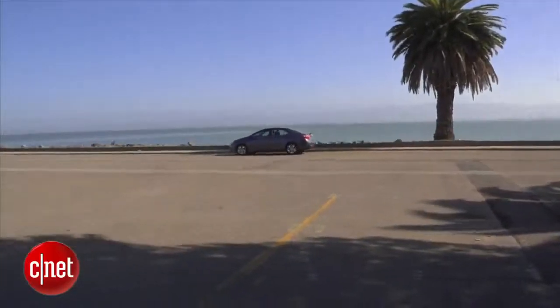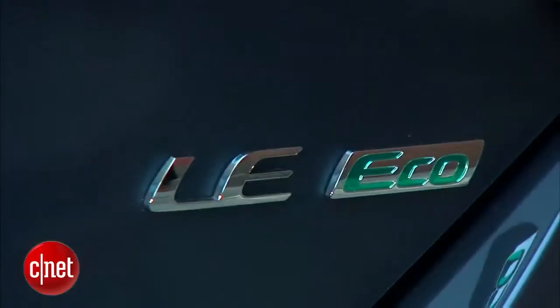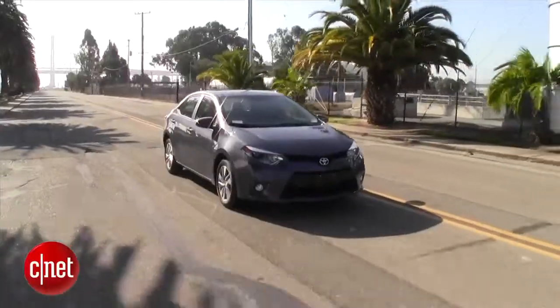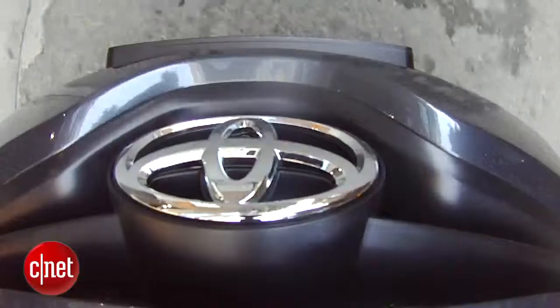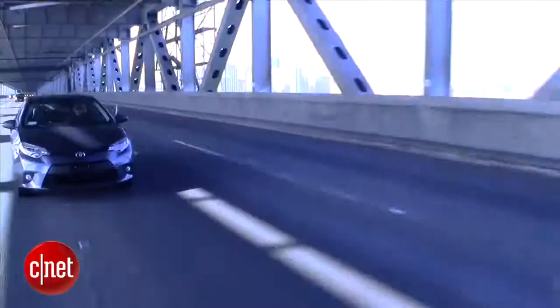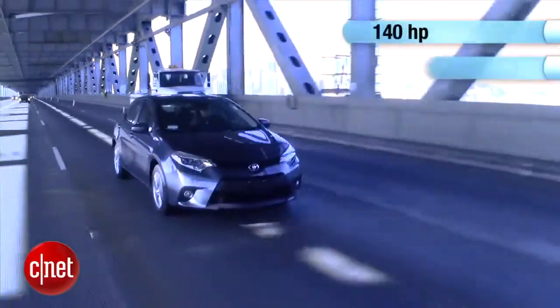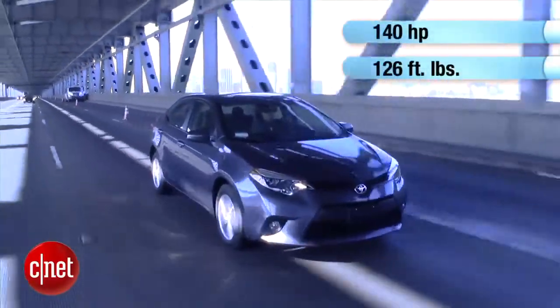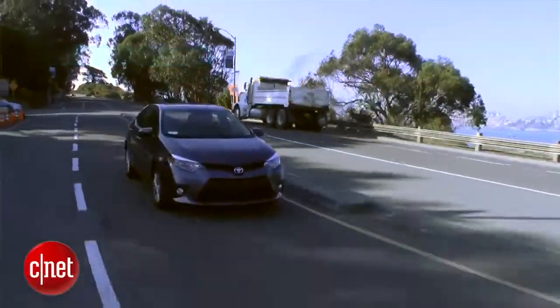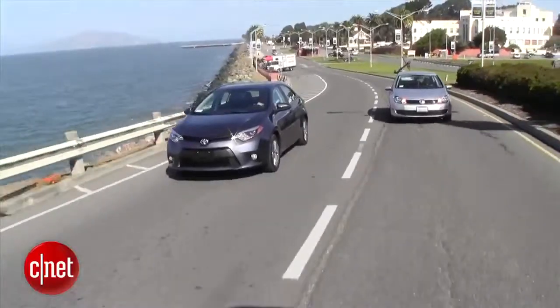This one has what's called Valvematic technology on the ECO, which allows it to wring another 5% MPG out of what is otherwise the same basic engine as the other Corollas. Here are the numbers. 140 horse, 126 foot-pounds of torque. Just adequate. 0 to 60, about 9.7 seconds, at least for the S trim. Should be about the same for this car, but they don't have a number published yet.